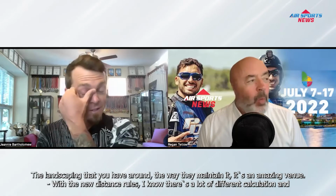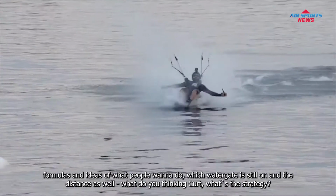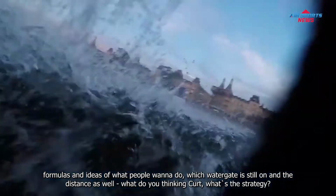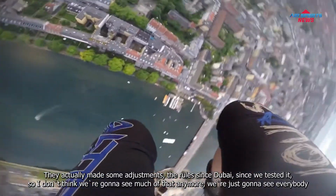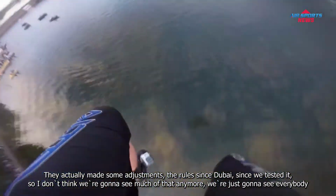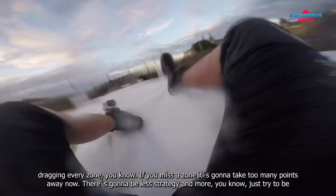All right, and with the new distance rules, I know there's lots of different calculations and formulas and ideas of what people want to do, which water gates they want, and then with the distance as well. What are you thinking, Kurt? What's the strategy? Well, they actually made some adjustments to the rules since Dubai, since we tested it. So I don't think we're going to really see much of that anymore. We're just going to see everybody dragging every zone.